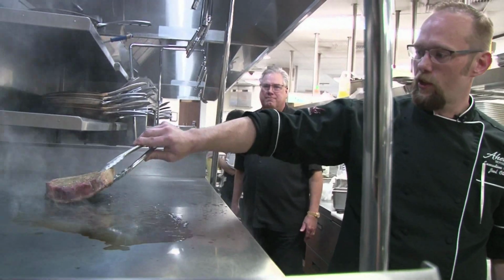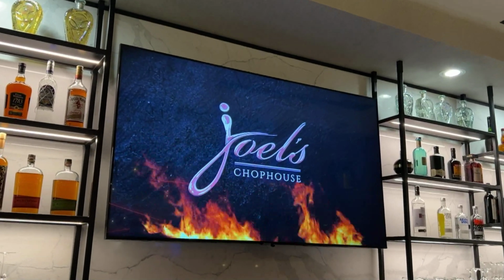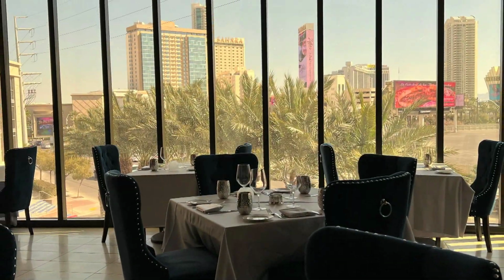Lucky for us, my friend Tim Laird has made his way back there to meet him. I'm with Chef Joel Ott, the namesake of Joel's Chop House. So how'd you get to Vegas? Well, I am a Vegas chef through and through. I moved here at 19 years old. I went to culinary school here. And then I've just worked my way up a bunch of different casinos and different places. And now we've got two amazing restaurants.